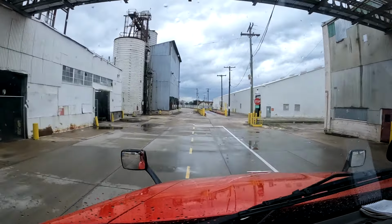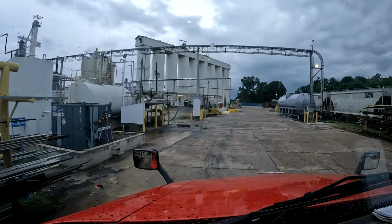So let's see what's going on back here. There is one Oakley truck. No, I misspoke. I thought I saw a truck in the unload position, but I am wrong. That's good. Maybe we'll be able to back right up.